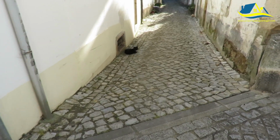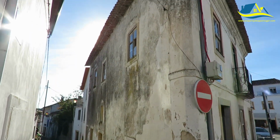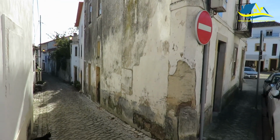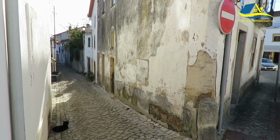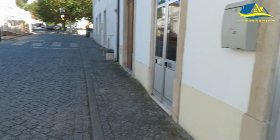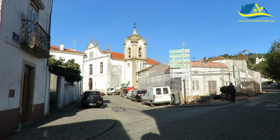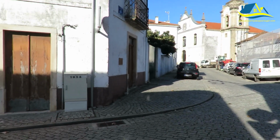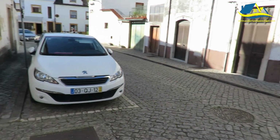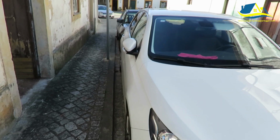There's a cat enjoying the afternoon, and here is the side of the property. Runs to where the smaller white houses. Come around here, have a property being renovated, and the 19th century village church. You can park at the front of the property, as you can see here, and further down the street as well.